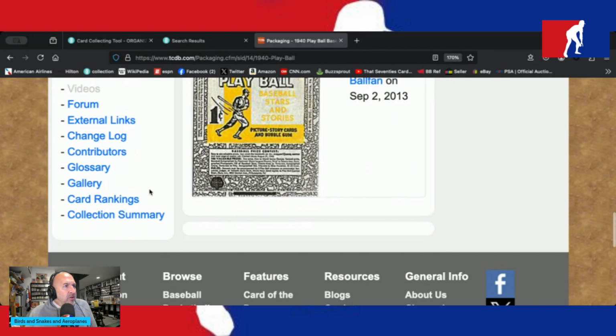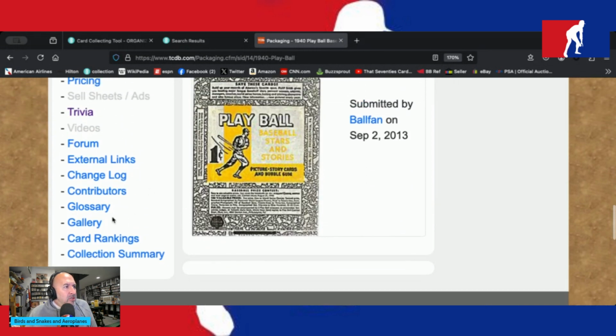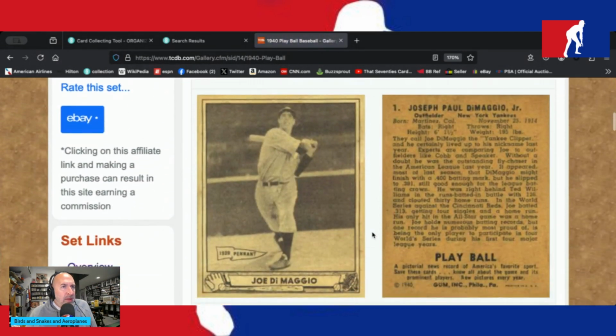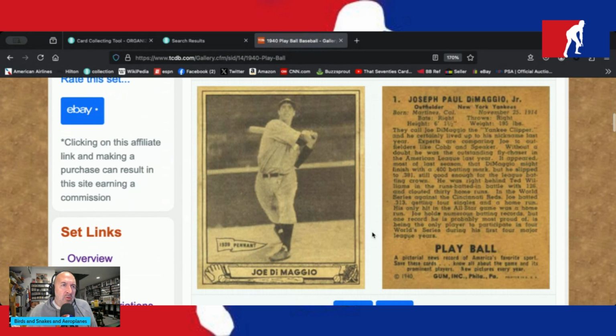straight off the streets of Philadelphia, we have the gum cards, and a lot of people absolutely adore these bad boys. Let's look at some of the cards. We'll read the back of the Joseph Paul DiMaggio card. It says here that he's an outfielder with the New York Yankees, and he's a junior in his family. Born in Martinez, California, November 25th, 1914. Bats right, throws right, 6'1.5".